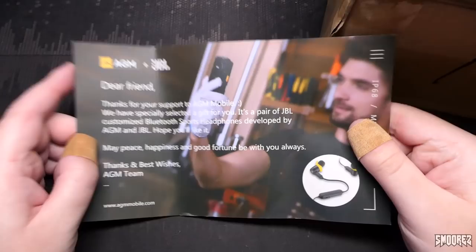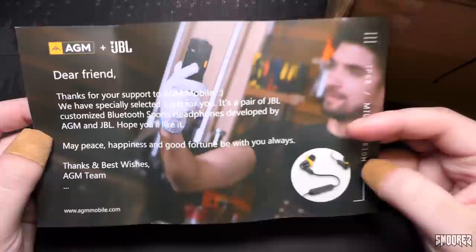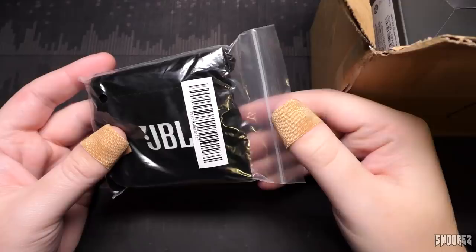That's kind of nice. So you get free headphones with this. And there's sports ones as well. I don't know what the specifications of them are going to be, if they're dust resistant and all that sort of thing, but I would say they probably would be, but we'll test these during the review. Well, thanks, AGM and JBL. I didn't know you were going to be sending me extra. That's kind of nice. So is that it here? Oh, yep, there they are there. There's the JBL headphones just there. Earphones, sorry.